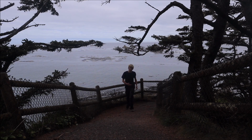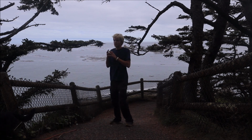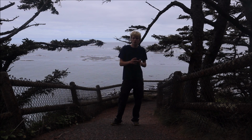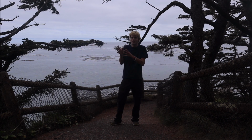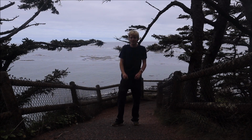That overlook though, it's just so amazing to see. And it's so astonishing, because everywhere it seems like we're going on the West Coast, there's an overlook, there's some type of scenery, and none of it fails to surprise.